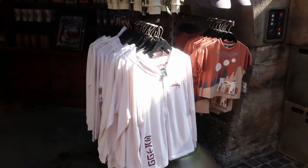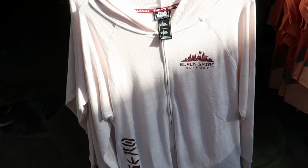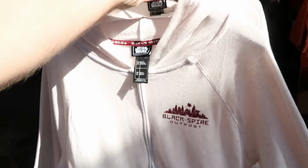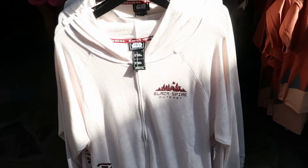They do have a couple different merchandise offerings before you even go inside, like this full zip hoodie. It says Black Spire Outpost on the front. Let's actually check out the backside here. Okay, so there's no design on the backside, but a very lightweight material. Those are only $50 a piece for a full zip. That is a very good deal.